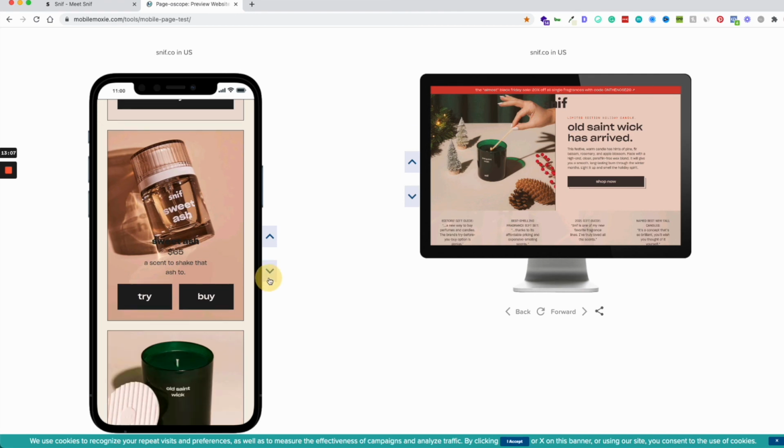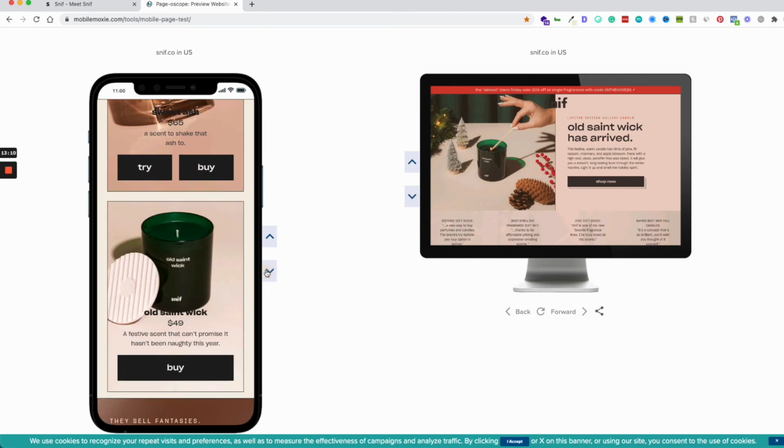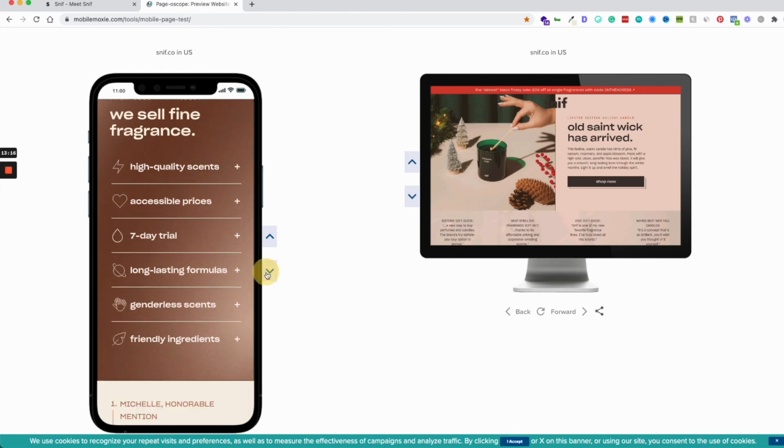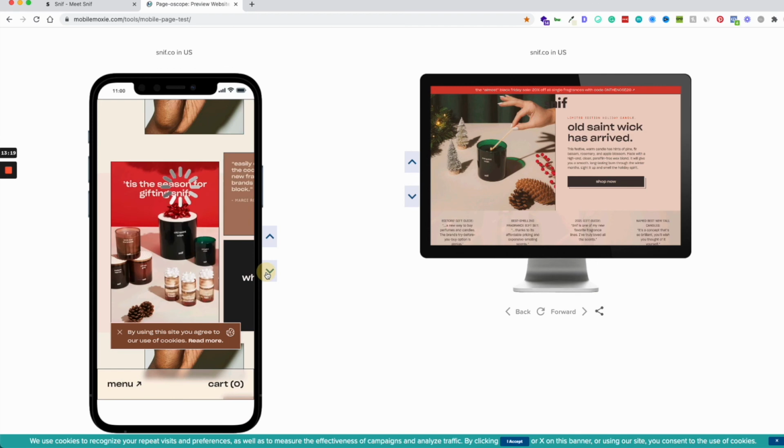Some of this is a little not super readable, but that's not a huge issue. And then, yeah, I really like this. And I love that they have that in little drop downs for mobile. Love it. It looks really, really good.